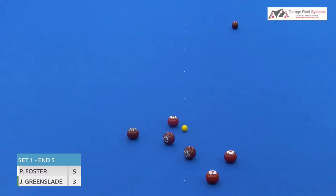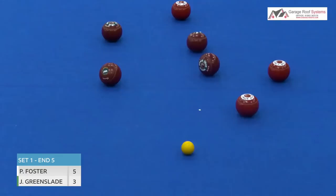Jack has got this, depends where it goes. How hard does he hit it? Just too hard. Just a little bit quick, that's all it was.